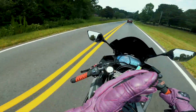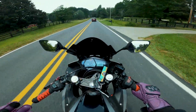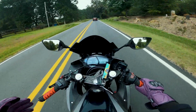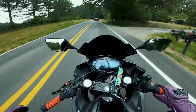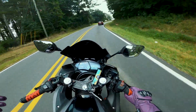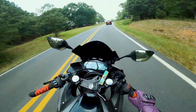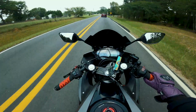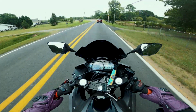If you or anybody you know is in the market for a new helmet, 1025% recommend you get the AGV K1S. Get it for yourself, get it for a friend, they'll love you forever. Get it for your significant other, they'll love you even more. This helmet is literally top tier.